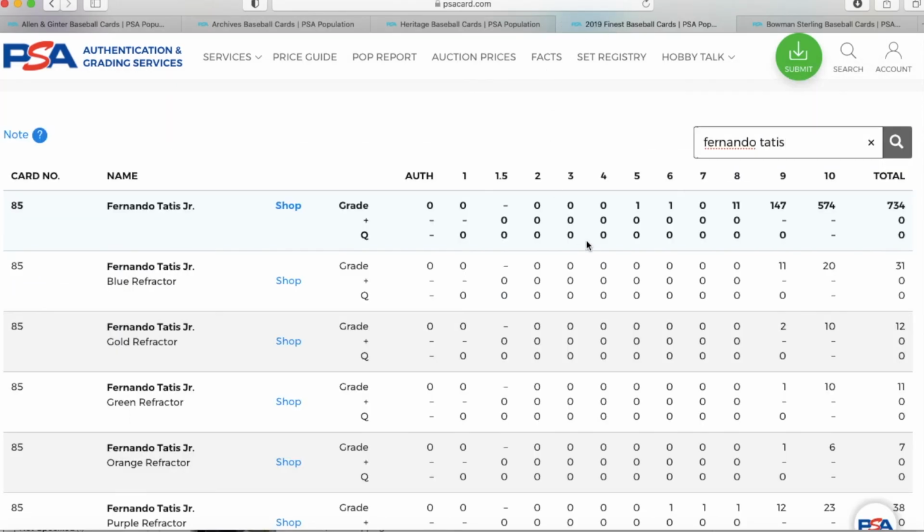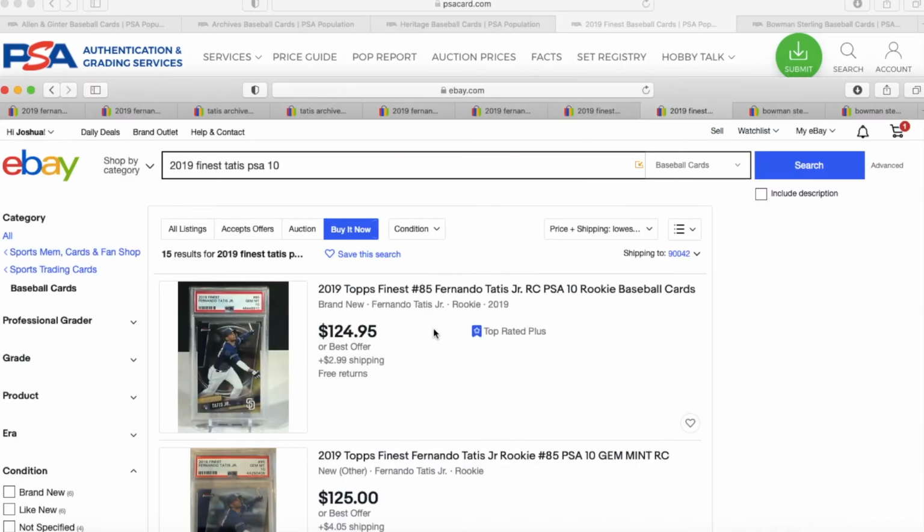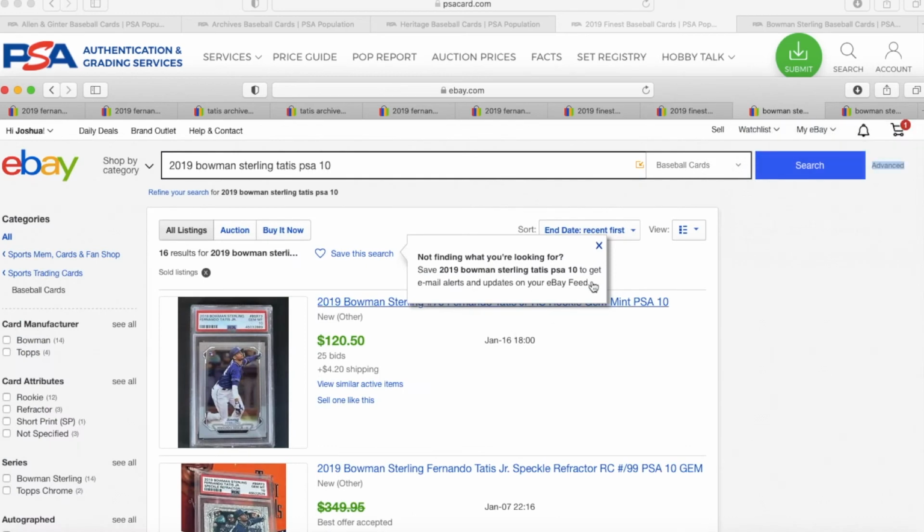But like I said, when you look at the Pop Report, this is a 574 Pop Report, not too much on it either as a PSA 10. I'm kind of surprised that it's going for the price that it's going for. I think this is actually a pretty good card to buy if you're looking to get into a Fernando Tatis Jr. card. And the last card I want to show you guys is the Bowman Sterling.